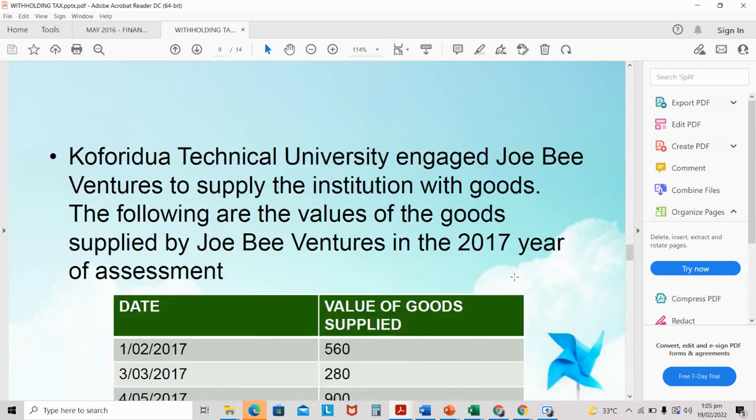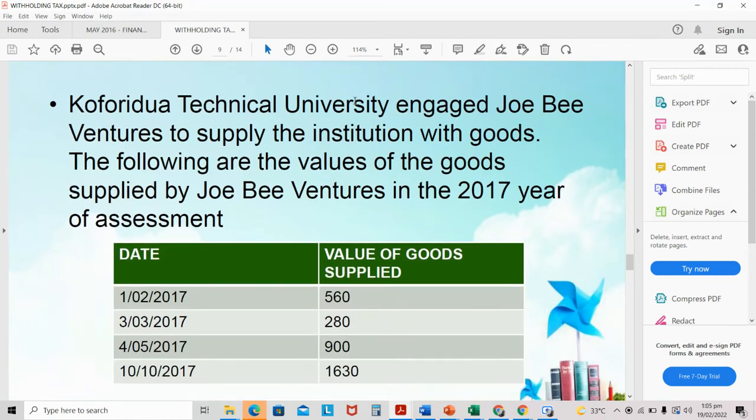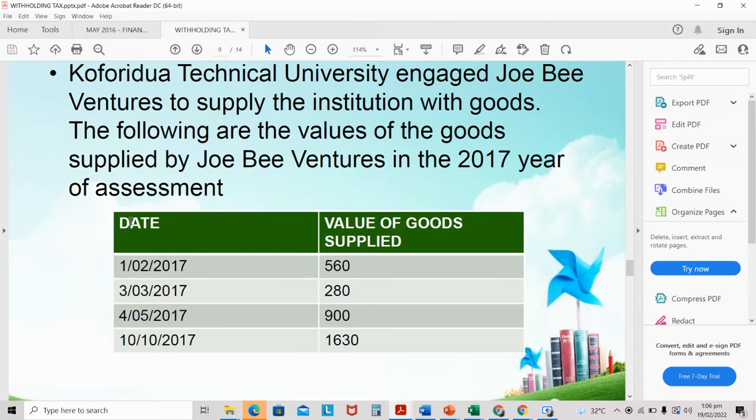Okay, so let's look at an example. Koforidua Technical University engaged Joby Ventures to supply the institution with goods. The following are the values of the goods supplied by Joby Ventures in the 2017 year of assessment. So these are the values of goods that Joby supplies to Koforidua Technical University. So 2017, 560 Ghana cedis. That's February, March 280, May 900 cedis, October 1630.